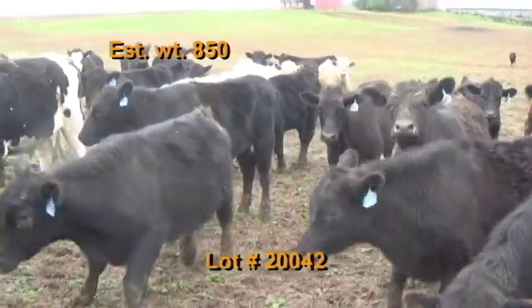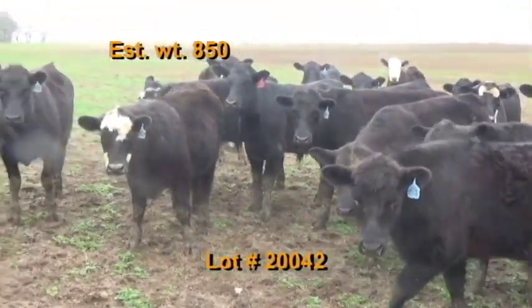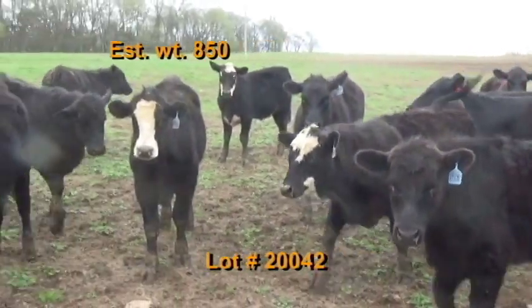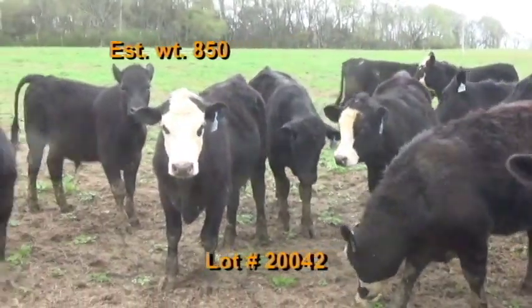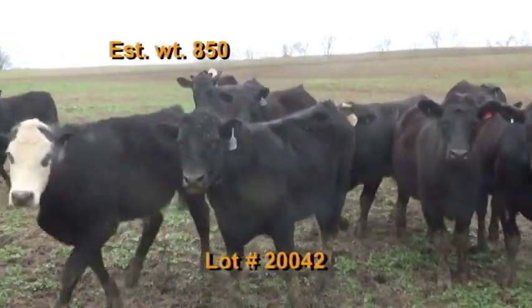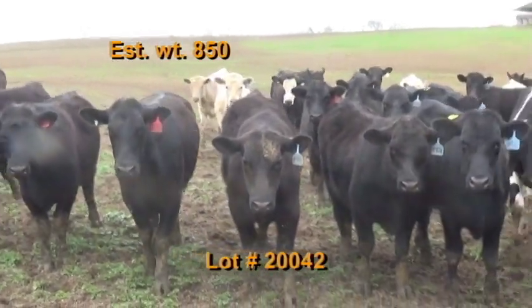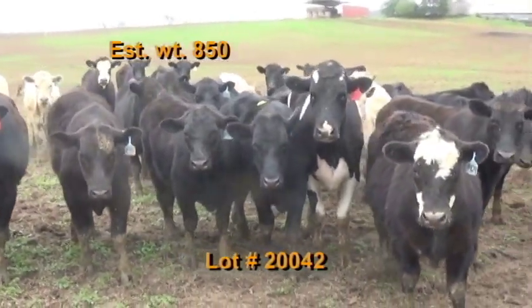These cattle are on pasture and hay plus 20 pounds of corn silage and 10 pounds of commodity blend feed, also with an all-purpose mineral with Rumensin. These cattle have had 2 shots of Vision 7 in the neck. They've also had 1 shot of Pyramid 5 plus Presponse and boosted with Pyramid 5 also in the neck. These cattle were dewormed with Eprinex, castrated with a knife.